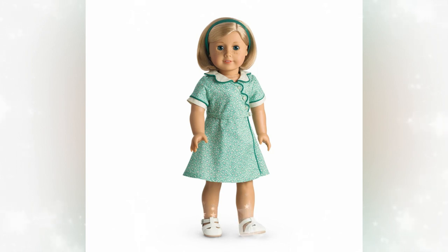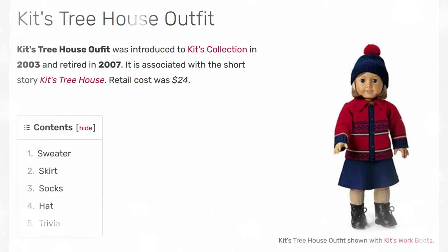And I think this is such a cute dress that she made, and also those are her original shoes that came with the doll and the headband. I think she looks so cute. I love this dress. Yeah, I think today we would kind of freak if it was just a dress and a headband, but I think for that price back then was pretty good, and I think it's such a lovely dress. Next, we got Kit's treehouse outfit.